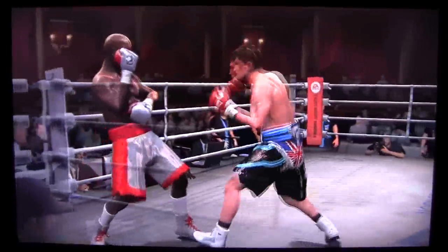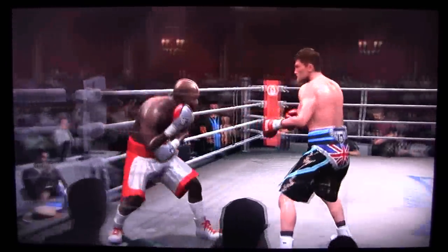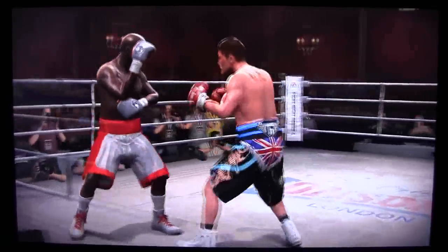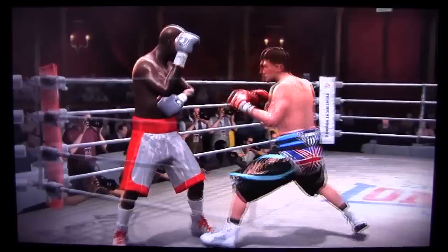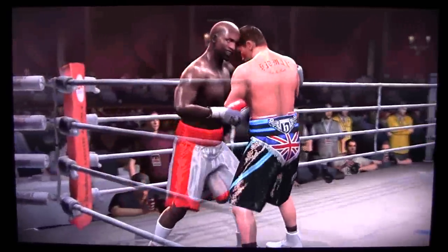A headshot blocked. You see guys do this all the time. A little shove off there to create some space on the inside to get your punches off. Well-placed counter punch by May.